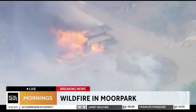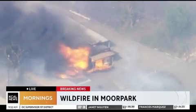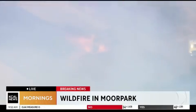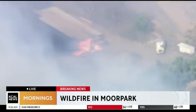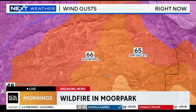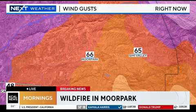Yeah, so this is where we have those high wind warnings, and this is why we have the red flag warning. So, all the conditions are favorable. The winds are really drying out our atmosphere. We have the gusty winds, and we also have those warm temperatures. Take a look at the wind gusts. Wind gusts here in Moore Park, 66 miles per hour. So this is where we're seeing some of the strongest winds.